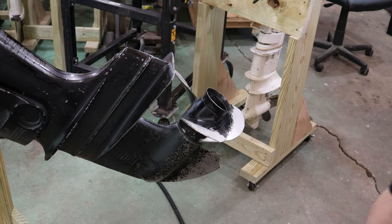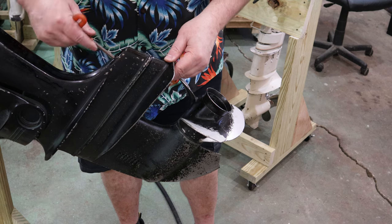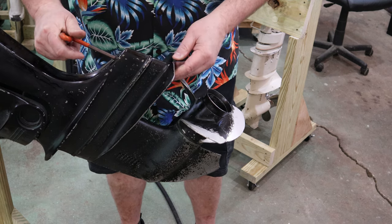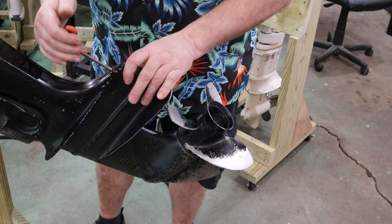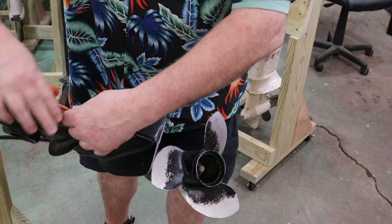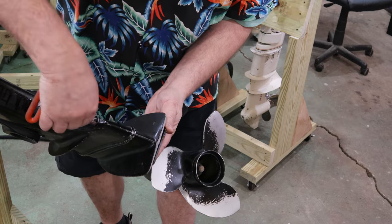Now I'm trying to remember. I believe there's only three bolts to take this thing apart. There's a place where a cavitation plate would be. I shouldn't say a cavitation plate. It'd be more or less a counter-rotational skeg here that's on bigger motors, not on this one. All right, it takes a quarter-inch Allen, or hex, if you will, to take this plate off.